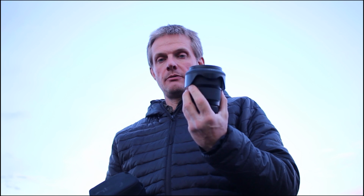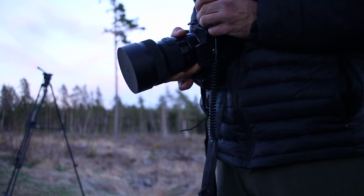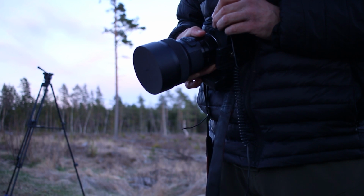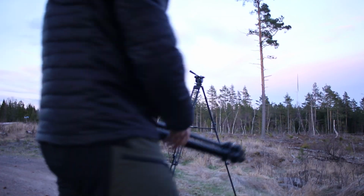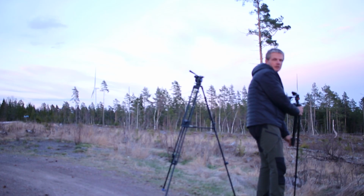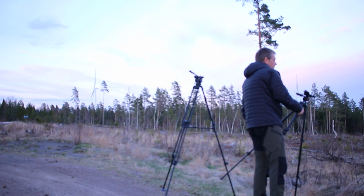And then I have my 24mm Sigma f1.4, and the 14mm is the f1.8. So I'm gonna put the intervalometer on the remote control jack. Now it's just a matter of waiting for the dark.